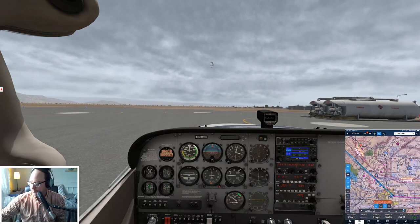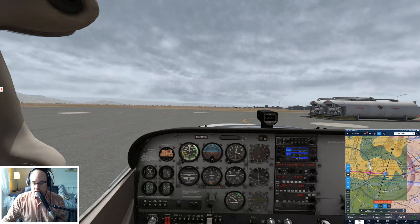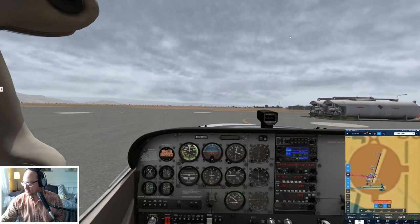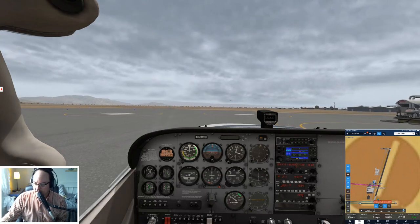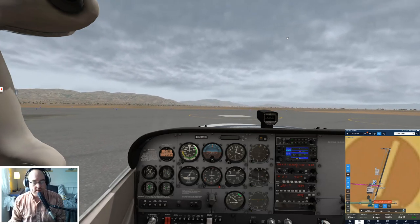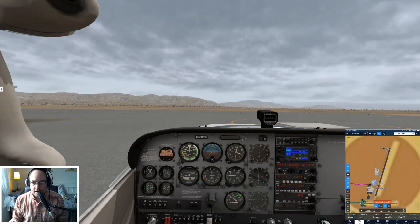We'll go ahead and make a call. Apple Valley traffic, Skyhawk, November 3852 Lima, taxiing to runway 18. We'll be making a departure from the area to the west, Apple Valley. We'll taxi on up to runway 18.